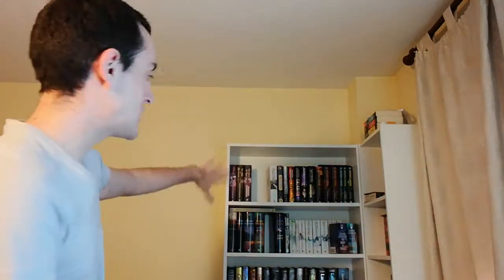Don't be too surprised if you see a lot of Brandon Sanderson books. You know he's my favorite author and I am collecting a lot of editions from his books. As you can see, my two top shelves are all Brandon Sanderson books and I cannot fit more of them in there, so I will need a third one. So yeah, it's just a mess. I'm going to show you his books first and then the rest, so let's start.